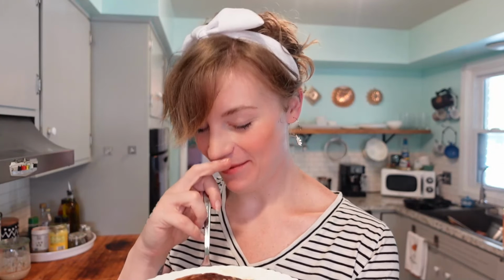That is possibly one of the best things I've ever put in my mouth hole. I just want to go frolicking through a pumpkin patch. This is just so comforting, so warm, so fall. With the maple, it's gotta be with the maple syrup. The maple is really a great flavor to go with the pumpkin spice. Oh my god.